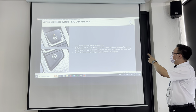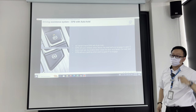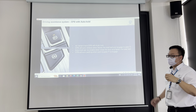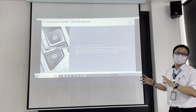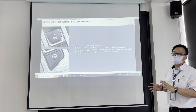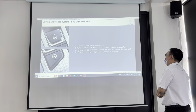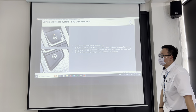Okay, and then the auto hold. Okay, auto hold is the same also. You need to close the door and then fasten the seat belt. Only then you can turn on the auto hold. If not, the auto hold, you cannot turn on. Okay, and then for the parking also same. When you auto park, when you park already the car, you just press the P, then the EPP will automatically turn on. It will lock the handbrake. So this one is the EPP function for the F50. All wheeling is same. You need grip, you need handbrake.